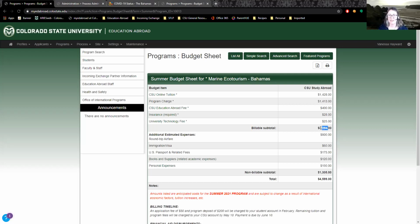So again, this is the amount that gets assessed to your CSU student account once you commit to the program. And committing is a manual process through your My Ed Abroad application. You will actually select commit from the status, and then you're going to sign a financial contract that says you are financially making yourself liable to this program for this dollar amount once you commit.